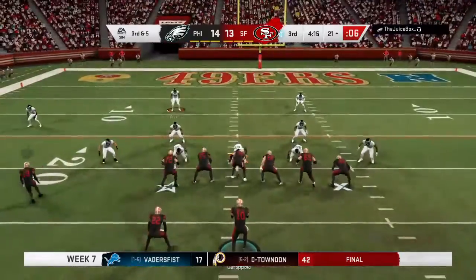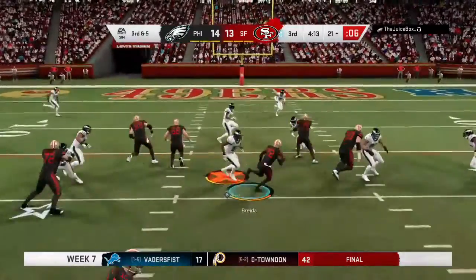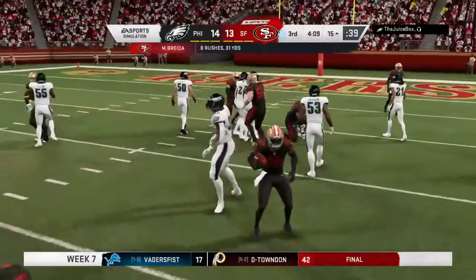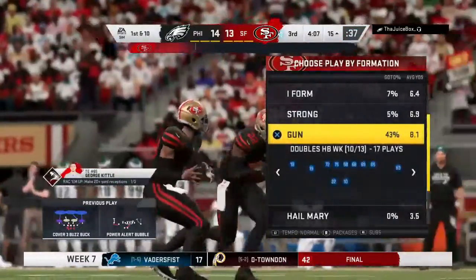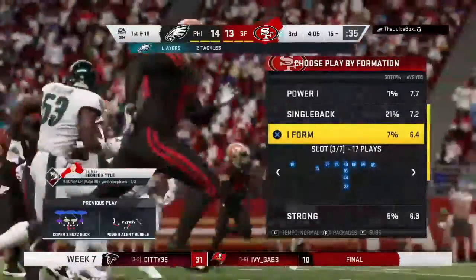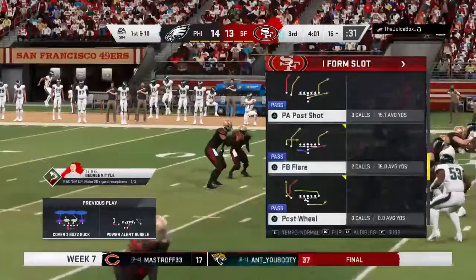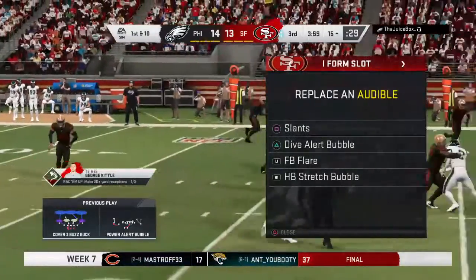On third down, a run from Breida. And he picks up the first down yardage as he takes this one down to the 15. It'll go as a gain of 6 that time, and it moves the chains as well. First and 10 at the 15-yard line.